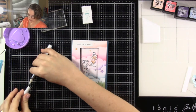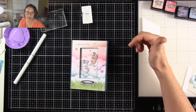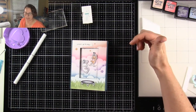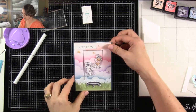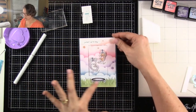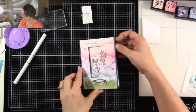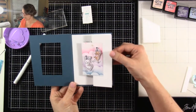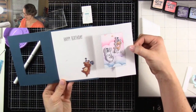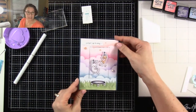So I don't have the measurements down below, but if you need me to, I can absolutely put that down there if I remember. I always say I'm gonna do it after, and then I always seem to forget. But again, this is just an A2 size card, and you can adapt it however. You could do this with a circle. You could do it with just about any shape, but you just need a shape that will be able to fit on the fold of the card like that. Yep, I'll definitely be making more of these.